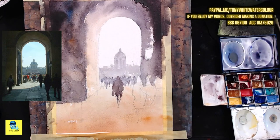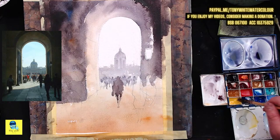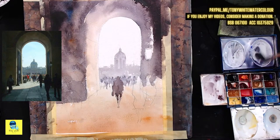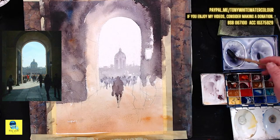And believe it or not, a teensy tiny bit of yellow, not that little. The Turner's yellow dries a lot, but I just want that little bit of yellow in there.